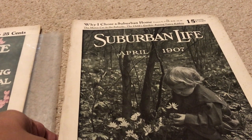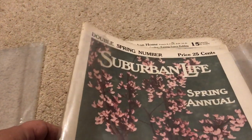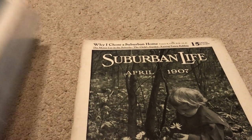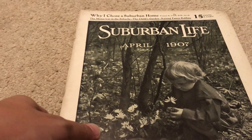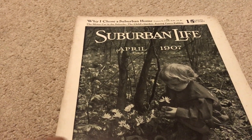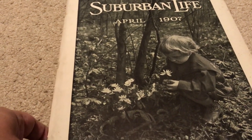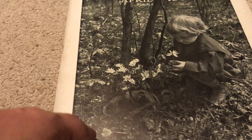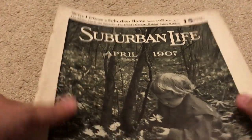So this is Suburban Life from April 1907, and if you recall, a couple of days ago I showed you the March issue. So here we have the April issue, and it's much different than the March one, so don't worry, you're not going to see the same ads over again. This is altogether different. So on the front cover we have a very cool photograph of a child from 1907 looking at some flowers. Unlike the deluxe double spring edition that we looked at the other day, this photo is in black and white. It's not in color.